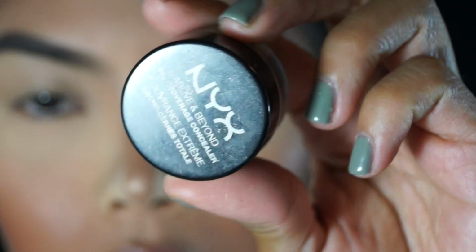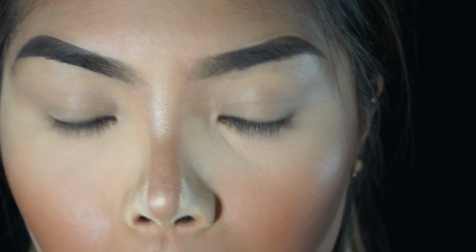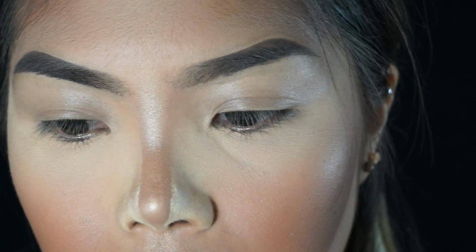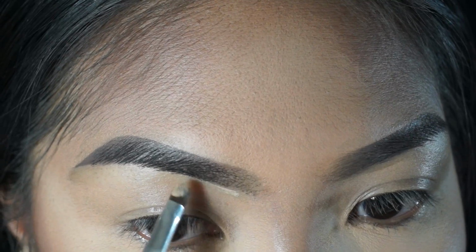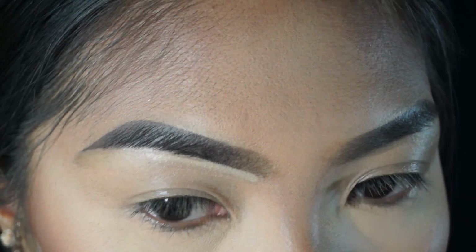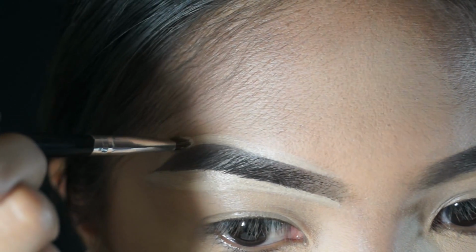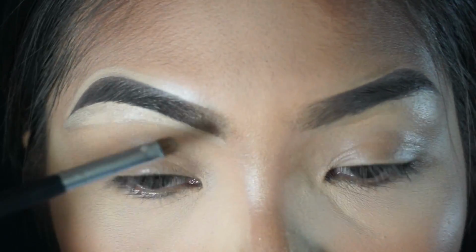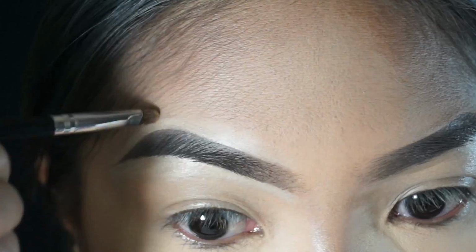We're going to go in with the NYX Above and Beyond concealer, and this one is in the shade 04. I like to use a concealer that is about either my shade to clean up or a shade lighter. And then I'm just going to take this Morphe brush. I think it's a small smudgy brush. I start at the bottom and just outline my brow. I do the top as well, and I just follow the outline of my brow. Then just taking the brush and blending out any of the concealer.